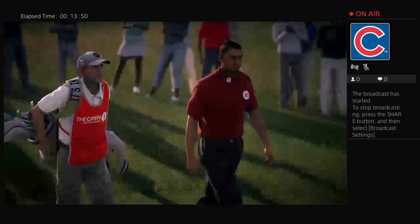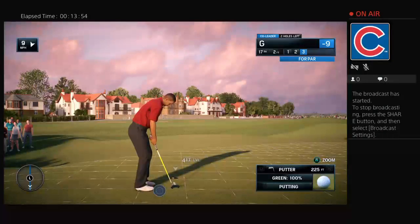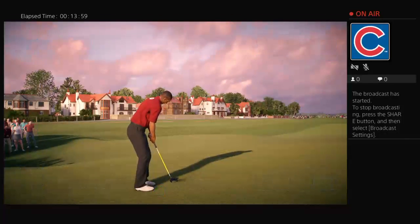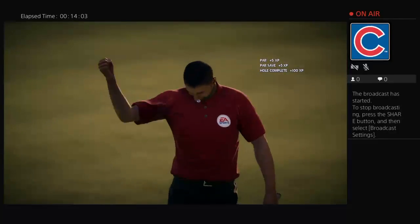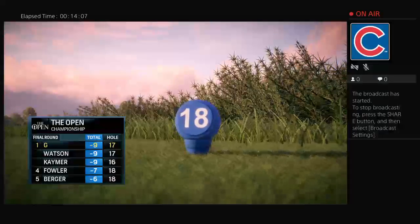Nice approach shot. He'll be happy with that. Makeable putt right here. He is currently sitting at 1 under par. No mistake made there with the par.